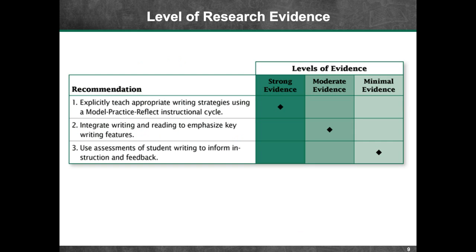Here are the 3 recommendations you'll find in the guide. The WWC assigns a level of evidence to each recommendation, and the possible levels are strong, moderate, and minimal. These levels signal if well-executed studies support the practices in each recommendation, and how generalizable the findings from those studies are. In other words, whether the studies reflect the contexts and students that the guide is meant to apply to.